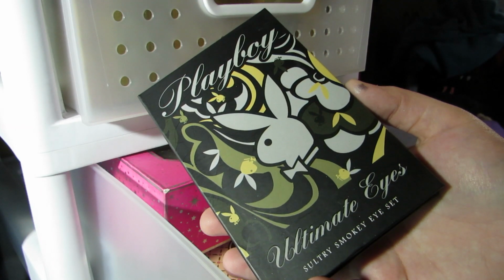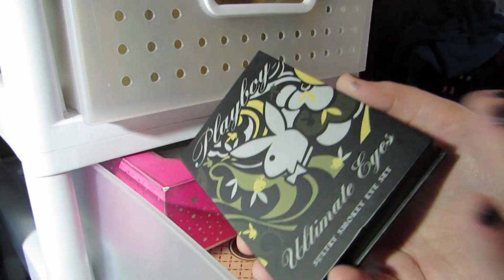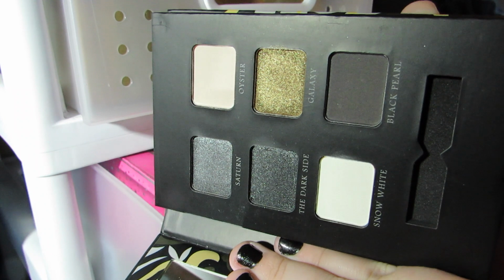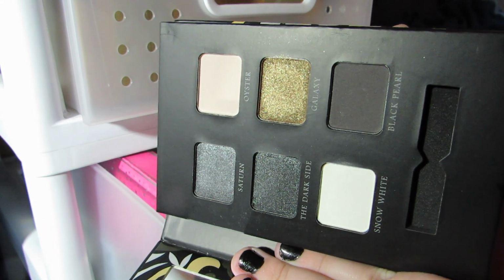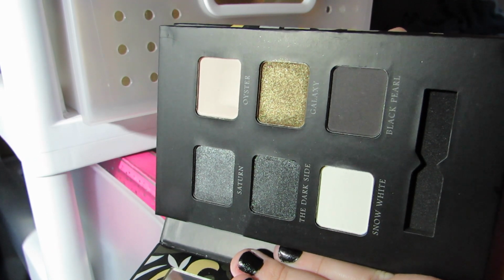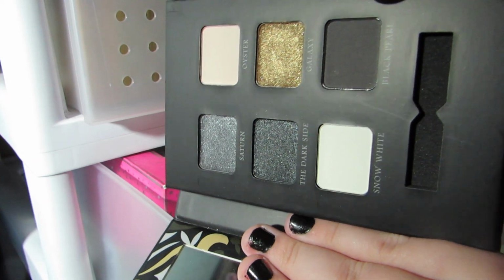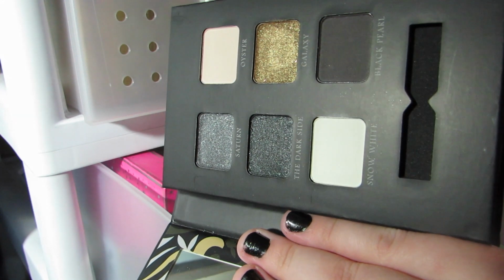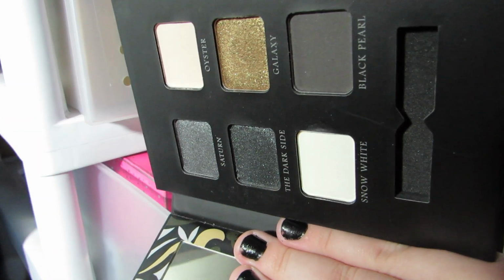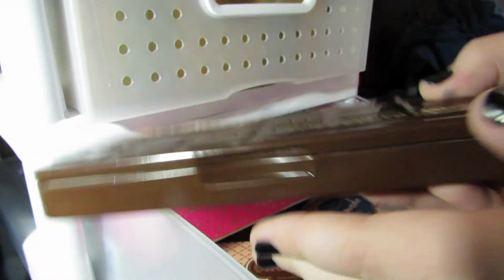Another Playboy palette that my friend Danielle sent me. This is the Ultimate Eyes Sultry Smoky Eye Kit, and it comes with 6 eyeshadow shades for doing the perfect smoky eye. I do smoky eyes pretty often, but lately when I do them, I use more like bronzy or darker brown shades. I haven't really been using very many blacks or grays. I use black actually a lot, I take that back, but it's the grays that I don't really use. I know for a fact that I will get some use out of this palette, so I will be keeping it. And like I mentioned earlier, I will be keeping my Too Faced Original Chocolate Bar palette as well.